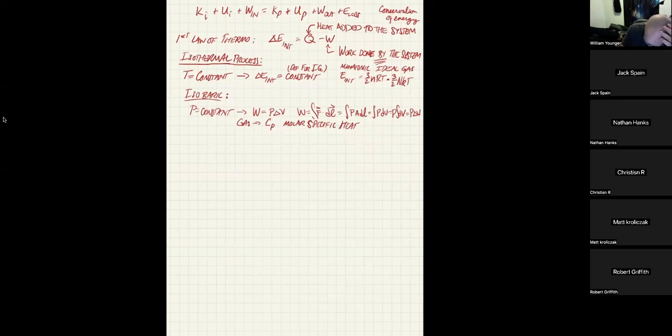Now, the next one is actually an easy term, but they have another name for it that's not easy, and that's the one I like. But I want the easy one up there so you can figure out what it is. So isovolumetric or isochoric, and you can imagine what that is, right?